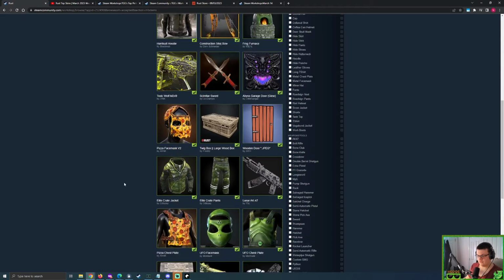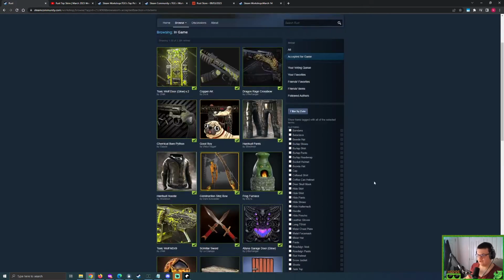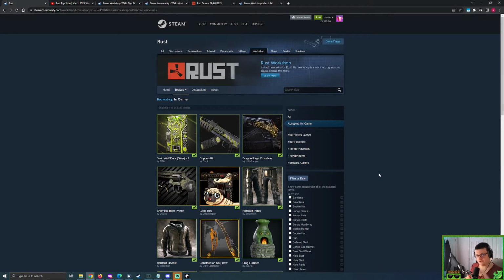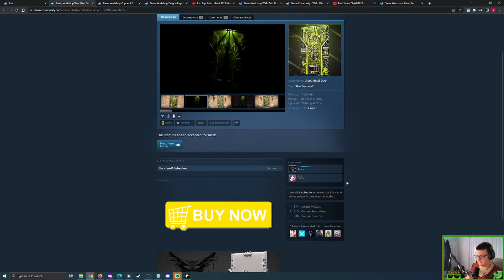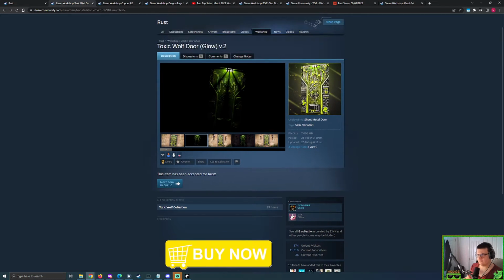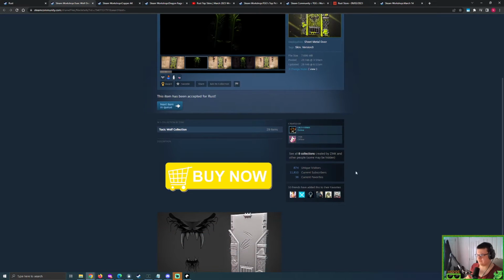If you go through all of the previous pages, you're going to see skins that were accepted months ago, and if you go that far back, years ago. There's all of the skins that were accepted into the game in this huge batch. But the thing that we want to do is go through some of these accepted skins, go to the bottom right, and see all of the skin contributors, all of the artists. Of course we've got the Toxic Wolf door right here. Looking like a very cool submission, and of course it was accepted. Loads of people liking it.